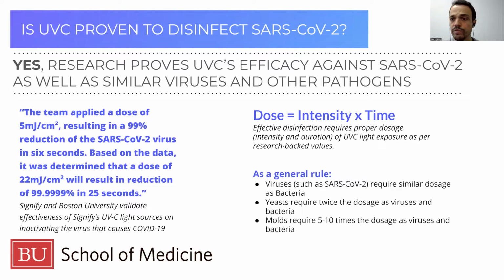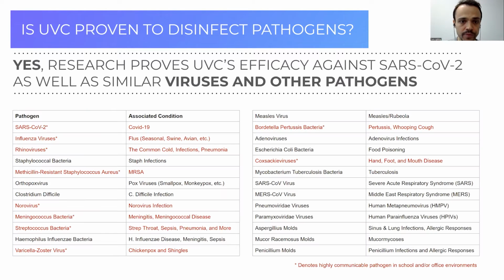All right, and as a general rule, viruses tend to be very simple. Bacteria are going to be pretty simple as well. Yeast might require about twice the dosage, and molds are much harder to treat because they have a thick outer shell, kind of like an M&M, which will take a little more time to penetrate through. And again, there's been a large amount of research, and so we get to see all sorts of different pathogens that are scientifically proven to be treatable by UV light. Here is a sample list.